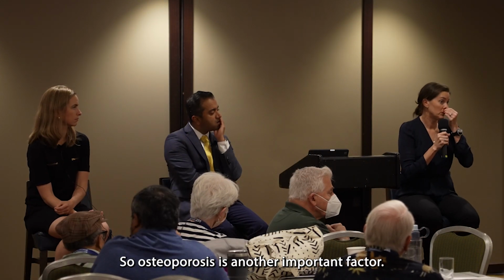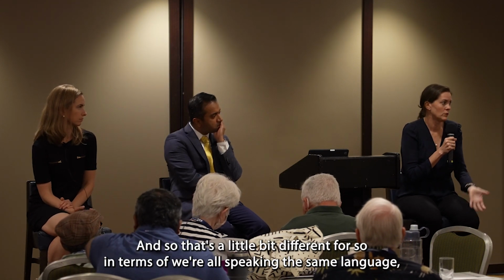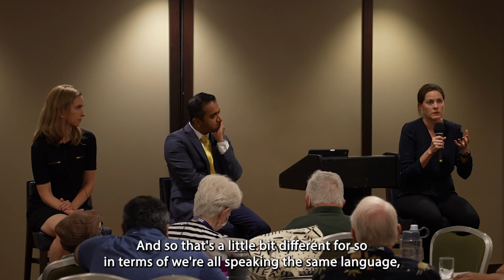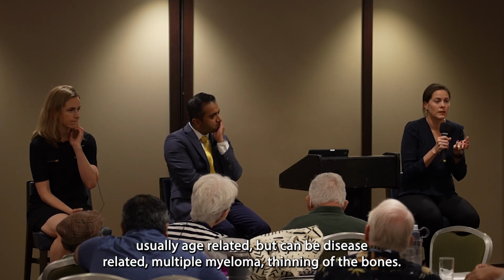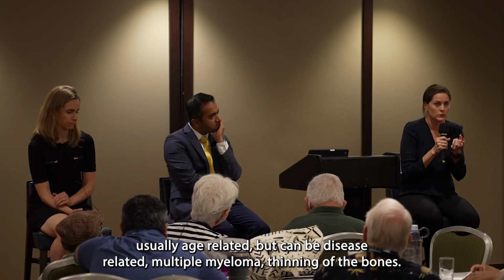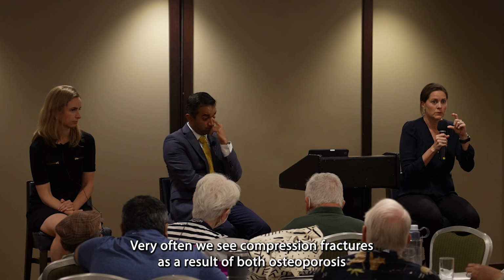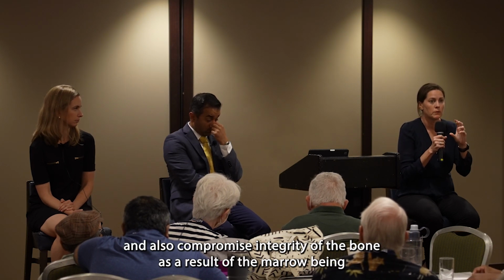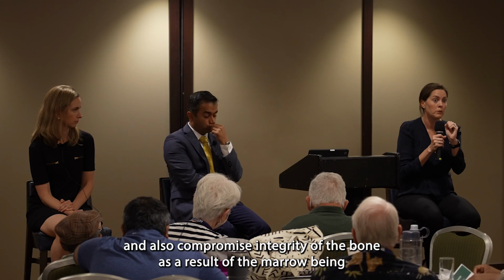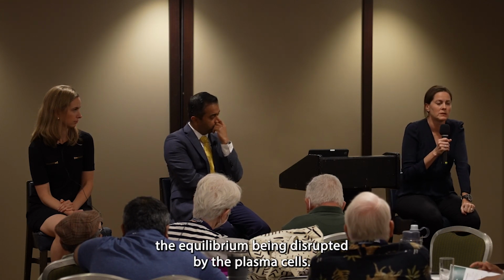So osteoporosis is another important factor, and that's a little bit different, just so we're all speaking the same language. This is where you have, usually age-related, but can be disease-related in multiple myeloma, thinning of the bones. Very often we see compression fractures as a result of both osteoporosis, but also compromised integrity of the bone as a result of the marrow equilibrium being disrupted by the plasma cells.